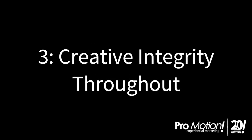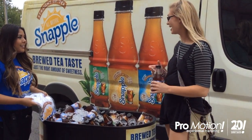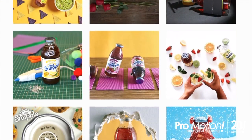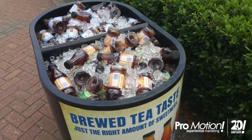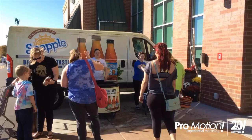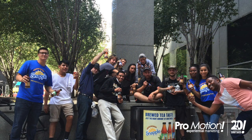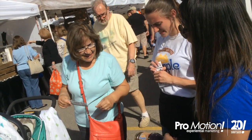Here's tip number 3. Creative integrity throughout. Creative is the key to capturing the imagination of your audience and owning share of mind in any marketing campaign. This becomes especially crucial when traditional and interactive media are integrated with experiential. People are visual. They take purchase cues from past experiences. If your street team is driving consumers to a payoff in the grocery aisle, it's key that the brand POS and packaging in that aisle are in alignment with the program that got them there. Link each of your marketing touches together from beginning to end. Your campaign becomes both familiar and impactful when you have well thought out creative with consistent color, design, theme, and identity.